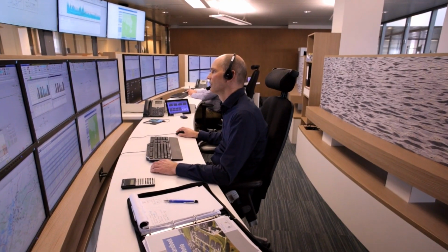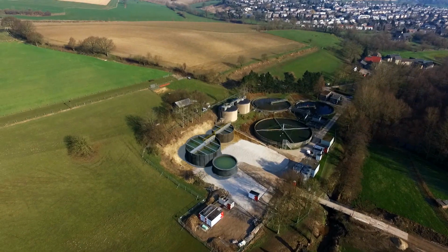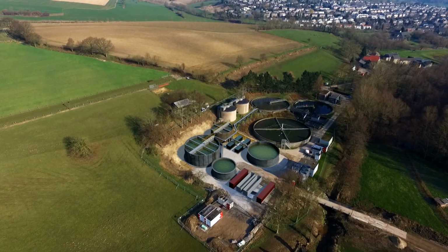Want to know how you can reinvent your wastewater treatment? Make an appointment to discuss your needs and discover the new wastewater standard.